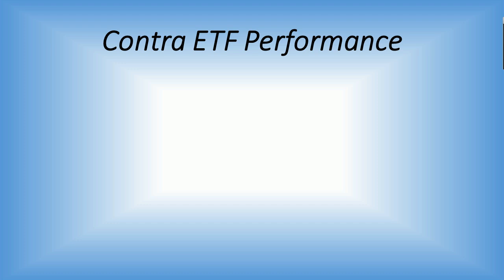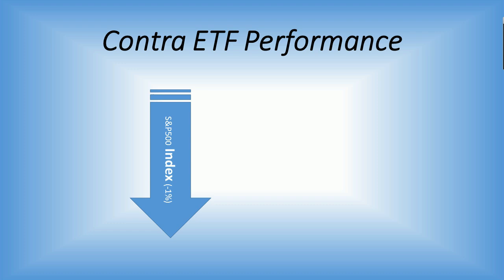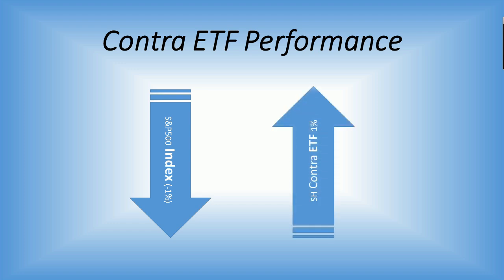So as we look at the performance of a Contra ETF, if the S&P 500 index falls 1% in a day, a Contra ETF that tracks that index should rise 1%. Of course, the inverse is also true. If the underlying index rises, then our Contra will fall.